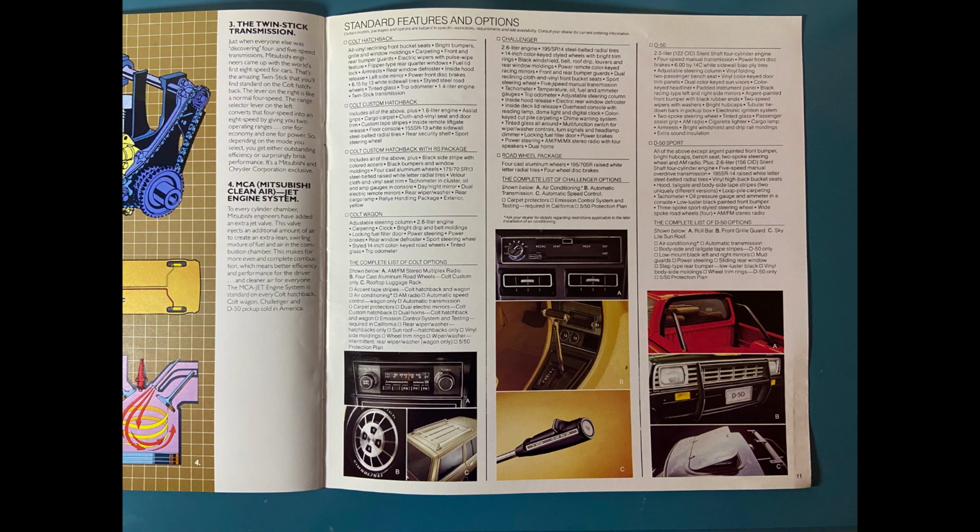The other interesting part of this page was the road wheel package that was mentioned for the Challenger. The road wheel package includes 4 cast aluminum wheels, 195/70 SR raised white letter radial tires, and 4-wheel disc brakes. If any of you want more information on the standard features and options for any of the vehicles I spoke about, let me know and I'll try and type them out in the comments.